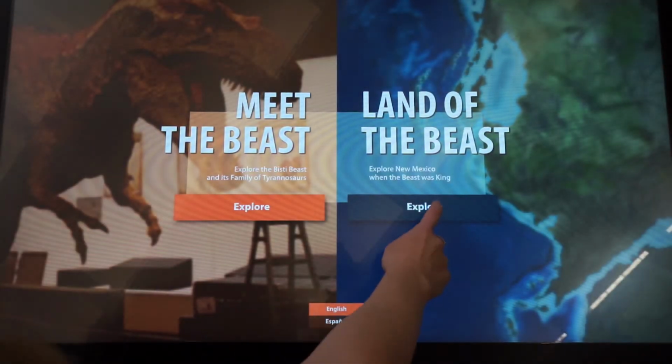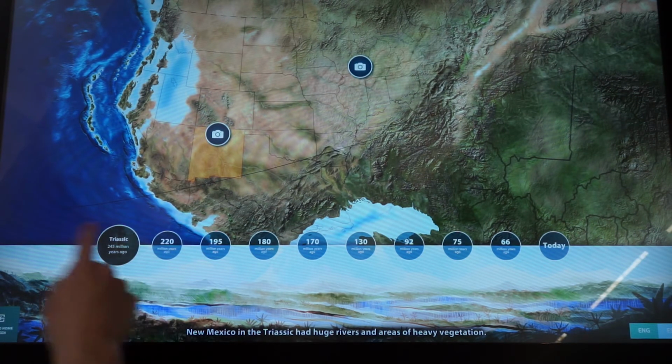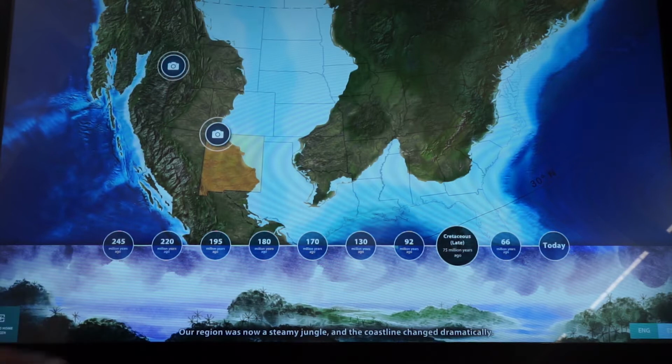In Land of the Beast, you can learn all about how the climate here in New Mexico has changed since the time of the dinosaurs. And this is what our part of the world here in New Mexico looked like 75 million years ago, when the Bisti Beast would have roamed the land.